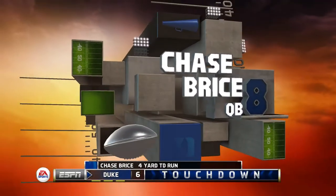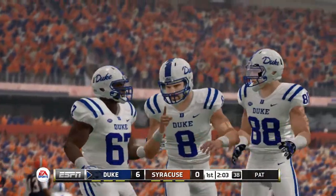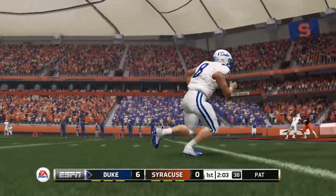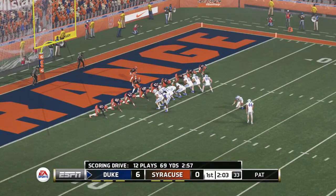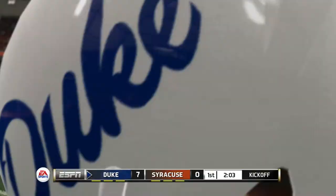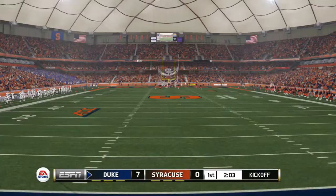Touchdown, Duke! Nice job by the offense to get the final few yards to the end zone. Yeah, they knew what play to call for in that situation and made it work. And he hits the PAT. So a 12-play, 74-yard drive. And the result, 7 points.